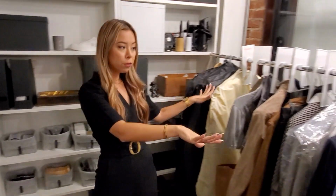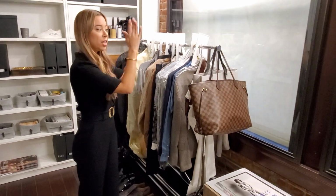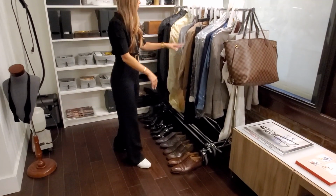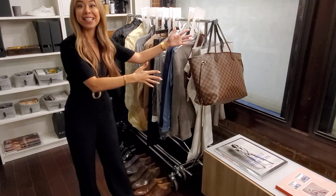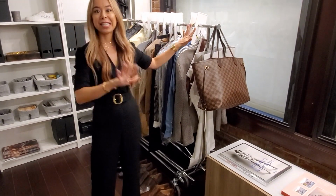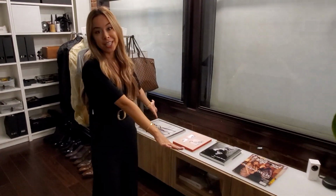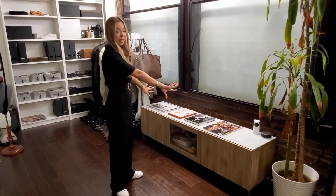And then we have a rack of clothes here. Again, I told you guys, I just finished a fitting with my clients. So these are the confirmed outfits with the shoes. We've got some sunglasses in here, but I don't want to pull anything out because you guys haven't seen this yet. He hasn't worn them yet, so it's still a secret. And then I've got more storage here. This is all of our shipping supplies neatly organized and put away.